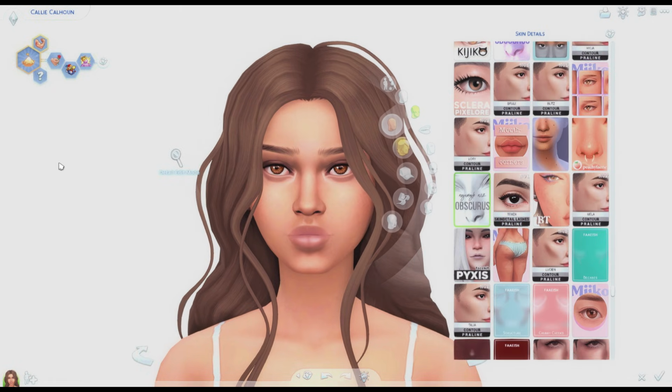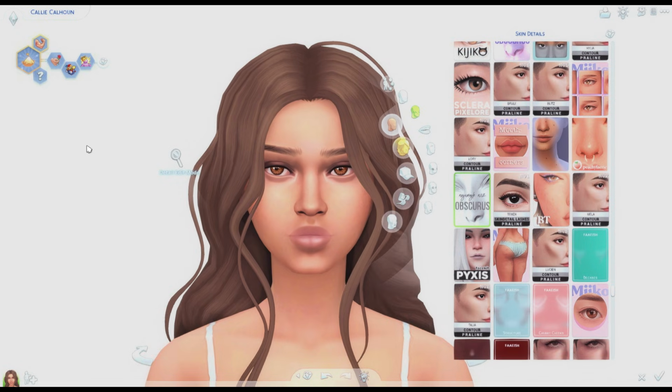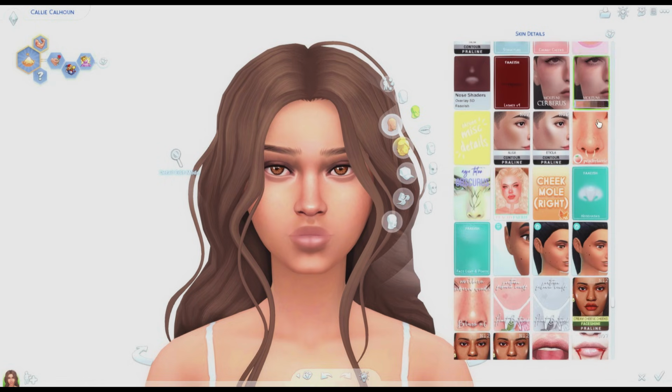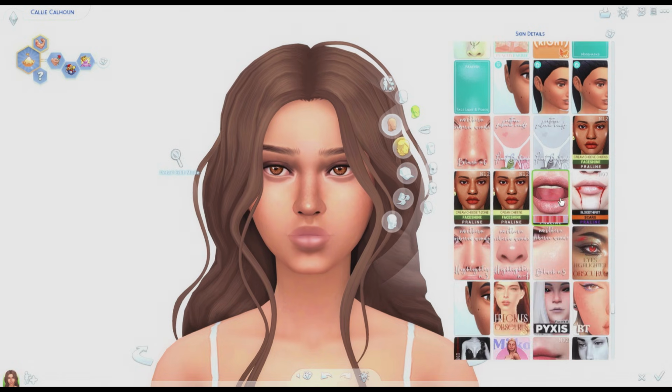Also some nose masks that I use very rarely, but I do use them sometimes if I can't pick the right nose or whatever. This one by Peachy Fairy is really cute. There's different shades for different skin tones. This one by Obscurus, really good too. Different shades, different skin tones, I guess, to show. And there's also another one by them. This one has more variations of skin tone, which is nice. And this one by Peachy Fairy, again, I love it. I love Peachy Fairy's content so much. Please go download everything that they have because everything is good. Literally everything they do is good.